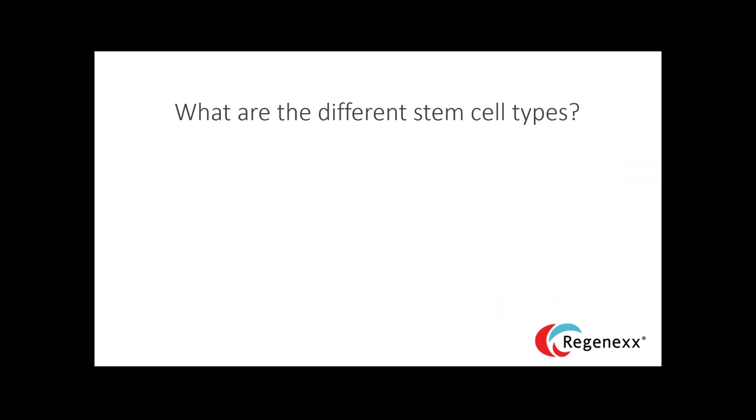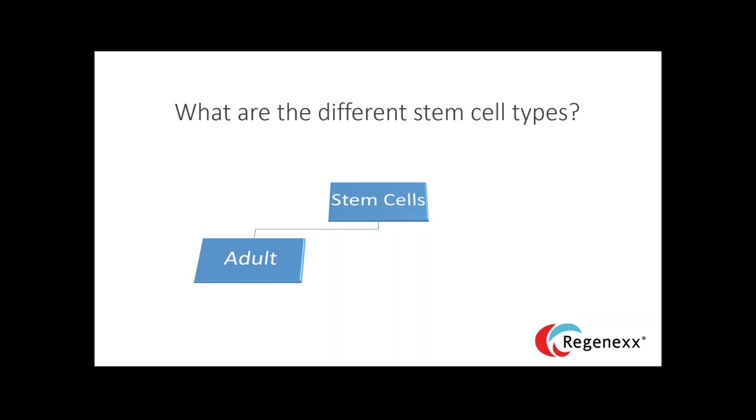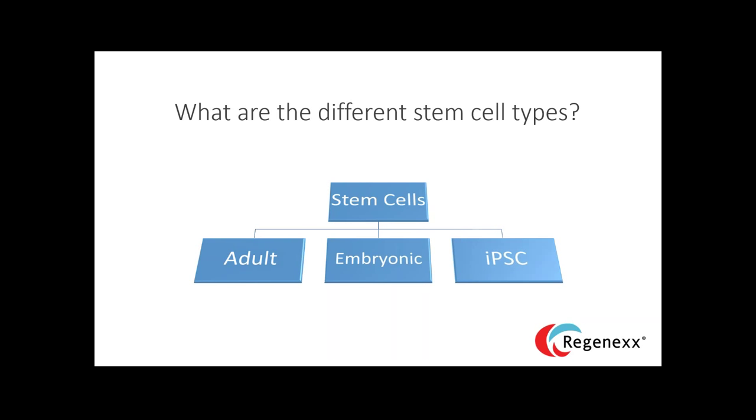So what are different stem cell types? Now switching gears to stem cells. We've got adult stem cells, which is what we deal with. Those are the stem cells that are in your body. Embryonic stem cells, those obviously come from an embryo. And induced pluripotent stem cells, those are artificially created stem cells in a lab. The only ones we use are adult stem cells.